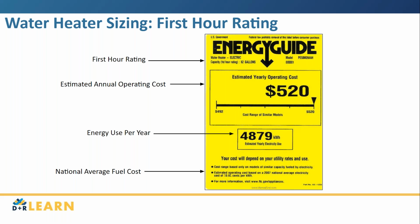Think about how they work. As the hot water is drawn out of the tank, cold water is introduced to replace that hot water. As this happens, mixing occurs, which lowers the overall temperature inside the tank. As that temperature decreases, the sensors will call for more energy, whether it's gas or electric, to begin reheating that water back to the desired temperature. In the case of an electric water heater, the elements come on full on, and if it's gas, the burner fires up.